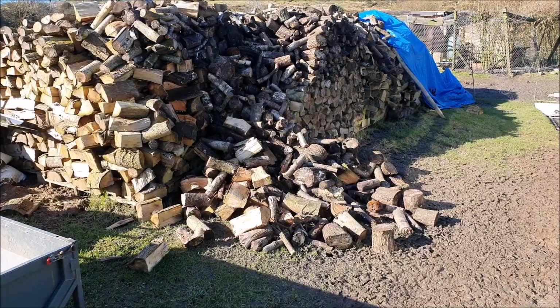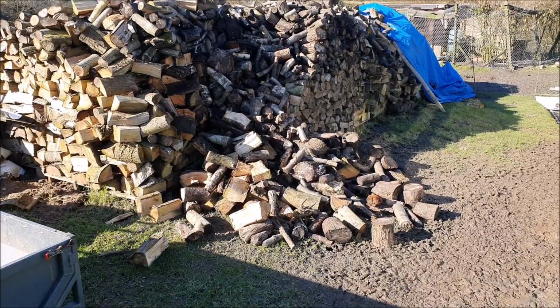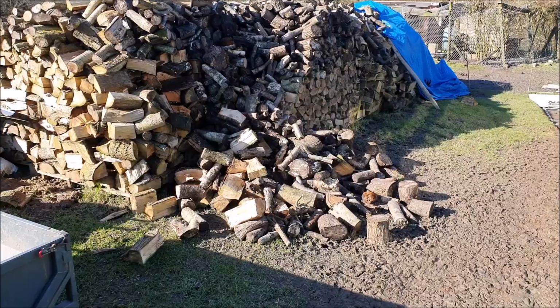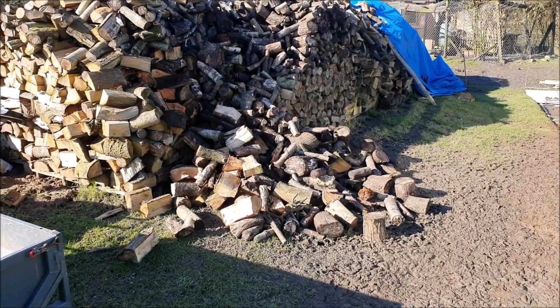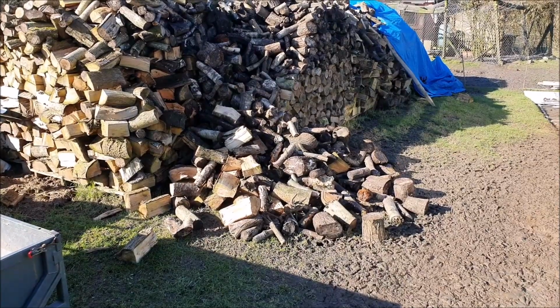Now, recently with all the high winds, our log pile collapsed a little bit, so my next job is to tidy those all up, and instead of restacking them, I'll just take them up to the house and they can go in the log shed.